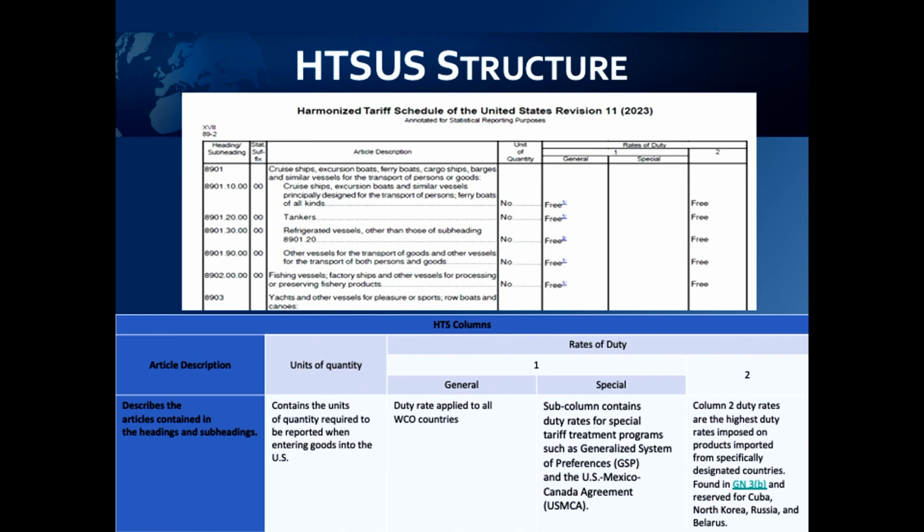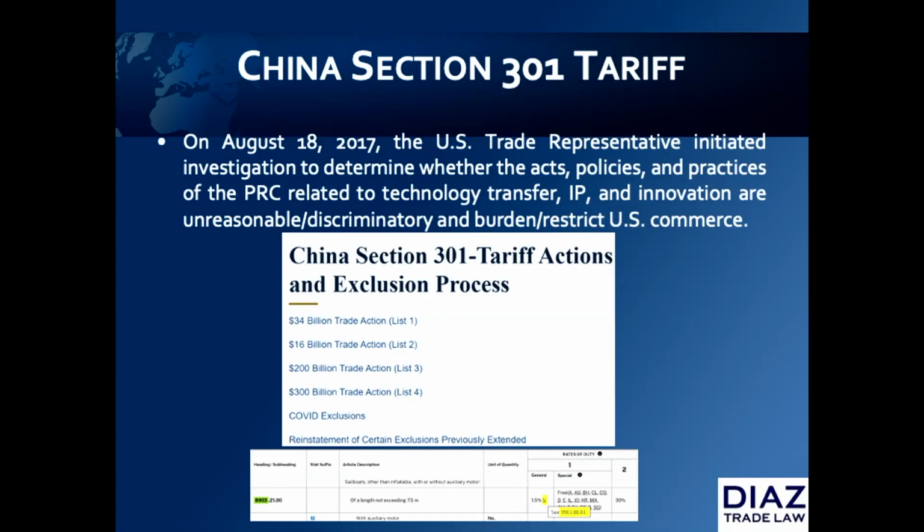So basically what we're looking at, and this is not a great example, but the next slide will be, is that if you're going to be importing a cruise ship from Italy, the duty rate per this example is going to be free. And then if you were going to import the same cruise ship from North Korea, it would also be free here as well. But like I said, this is not a great example.